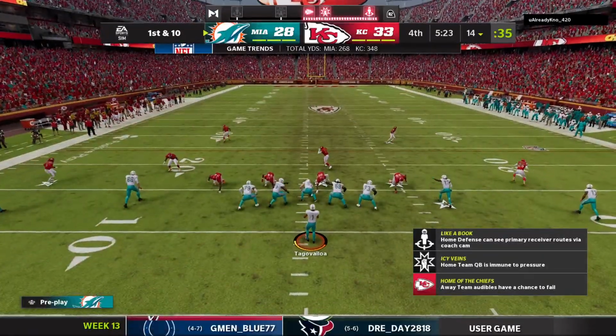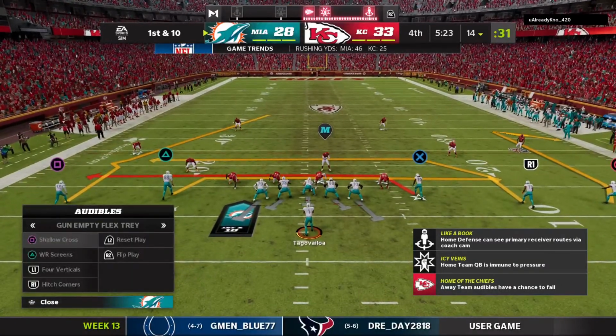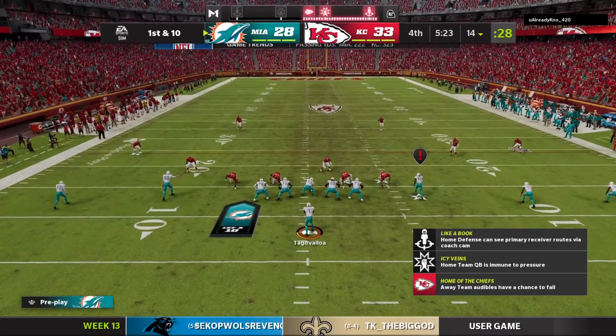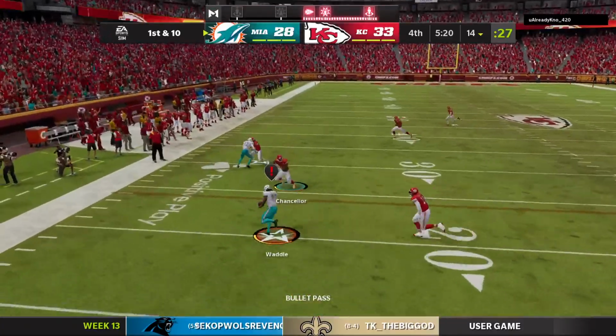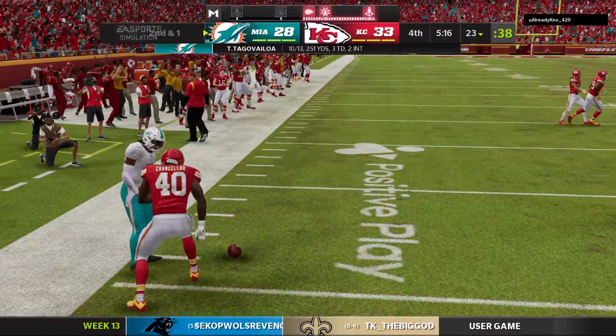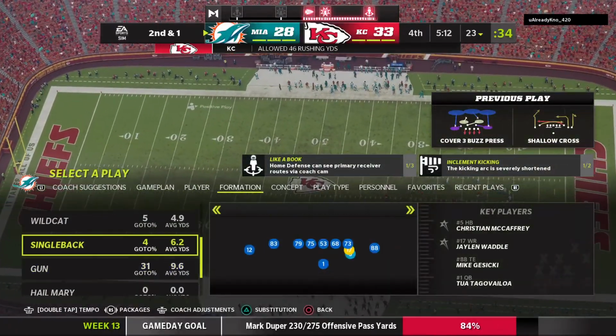The Dolphins at the line ready for their next drive. And they will be looking to answer the touchdown their defense just surrendered. Still a good chunk of time remaining here in the 4th quarter and a chance to regain the lead in a tight one. Tua's throw is taken in by Waddle. And this will leave him a yard short. Nice pickup of 9 yards on 1st down.